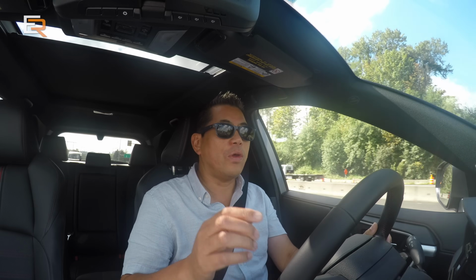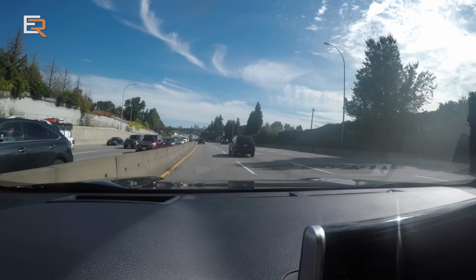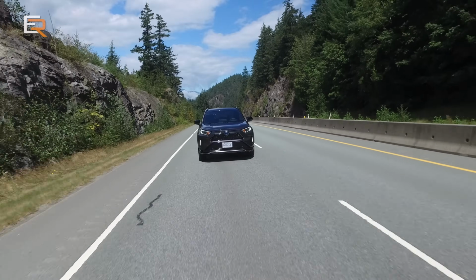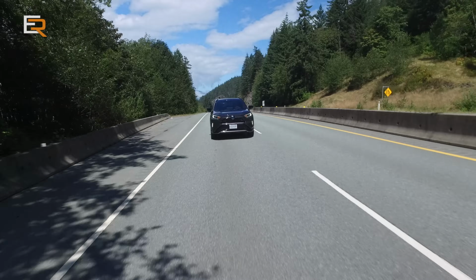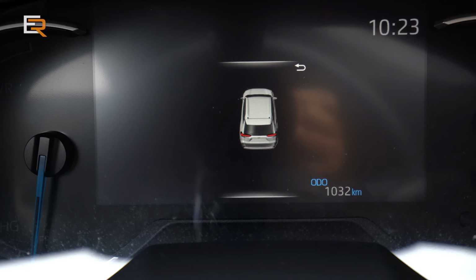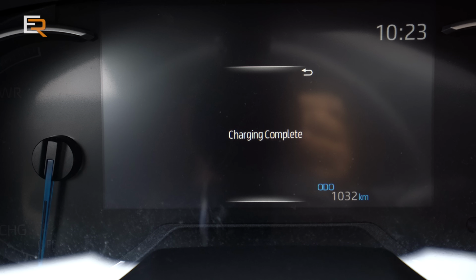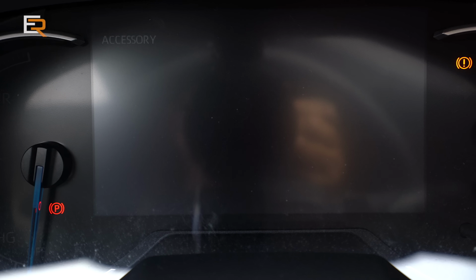So right now we are on the highway. This is definitely not a good representation of how far we can go because we are traveling at highway speed. I want to run it out on some hills and just to see how much we can get out of it. Our tank wasn't completely full, but the battery was completely charged, and it showed only actually 55 kilometers of range, actually 50 if you have the climate control on.